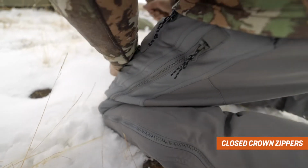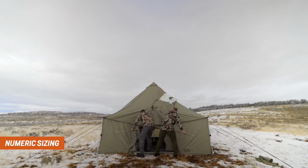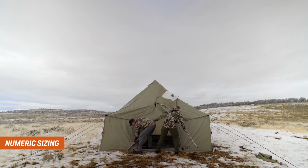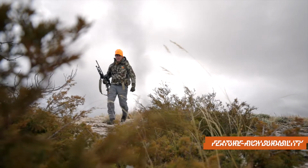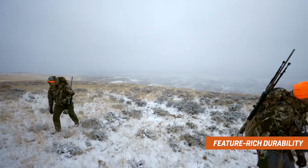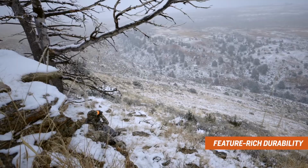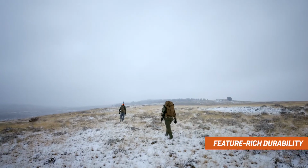Closed crown zippers reduce noise and irritation, and a numeric sizing system makes it easy to order with confidence based on the sizing of your everyday pants. Whether you are chasing mountain goats in the Alpine or filling a late-season cow tag, the Catalyst Foundry offers feature-rich durability when temps drop and the snow flies.